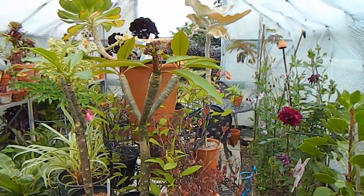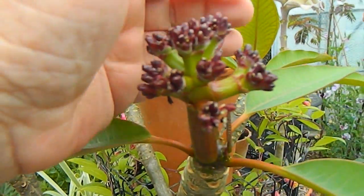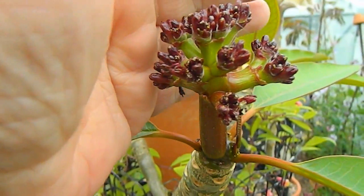Over here we have the Plumeria. Can you see the spike? There it is. Doing really well. Looking forward to that coming into flower.